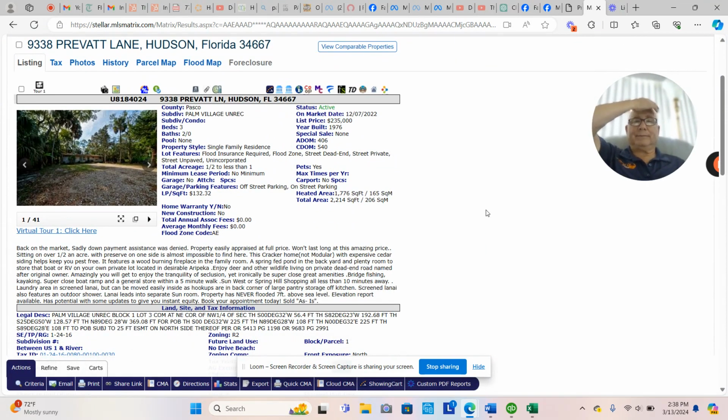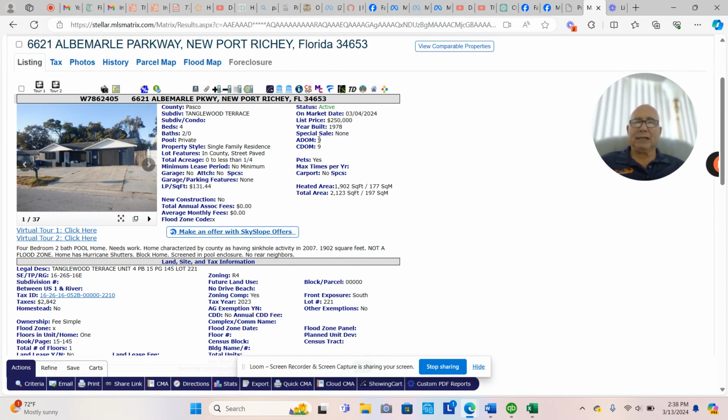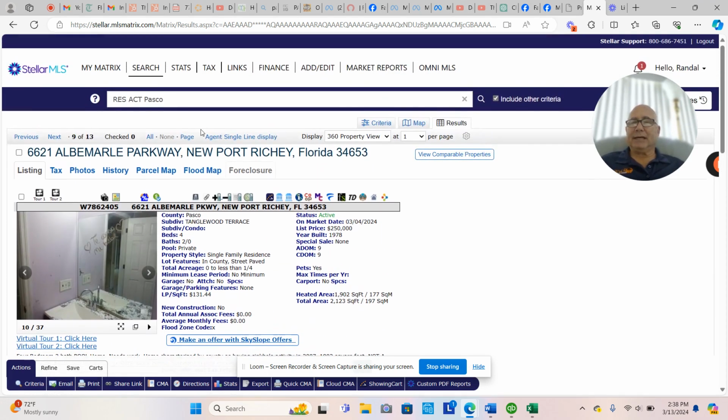This one is a 1976. It sure looks older. Half an acre to 1 acre. $132 a square foot. It's an interesting property, but I don't know if I'm interested. Albemarle, unrepaired sinkhole house, 9 days on the market, 4 bedrooms, 2 bathrooms, and it's got a swimming pool. Lots of action happening on that one, still available.